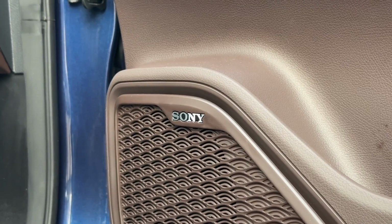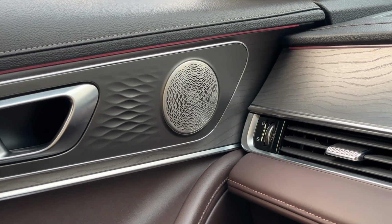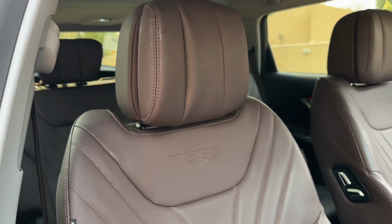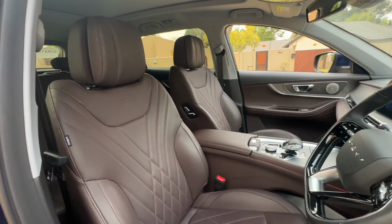This also comes equipped with a really cool 8-speaker Sony audio system with some good quality and some really nice sound. You get a huge panoramic sunroof that spans the entire length of the car, as well as this brown interior that comes in the Pro Max version, or the Pro Max all-wheel drive version, the one that we're in here. It comes with this brown leatherette, because this isn't a proper leather interior.